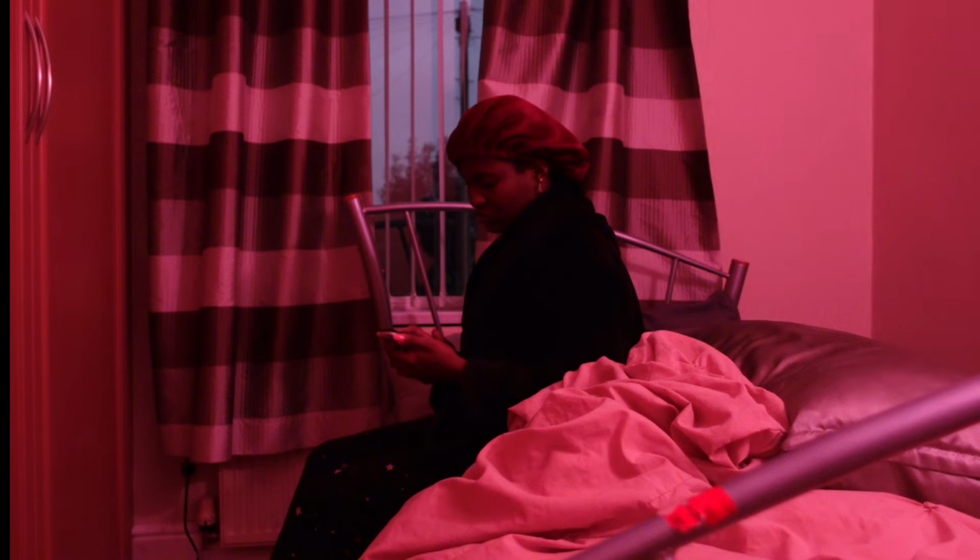Child, my 10,000 alarm going off. I am definitely not a morning person. To me, I feel like the mornings are colder than the nighttime. I don't know. Maybe it's just me.